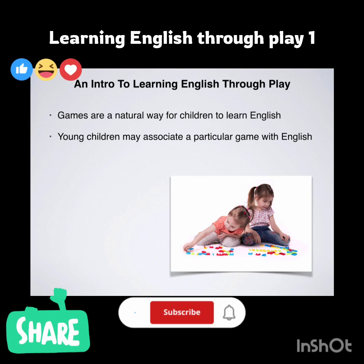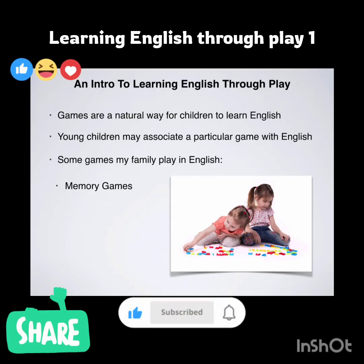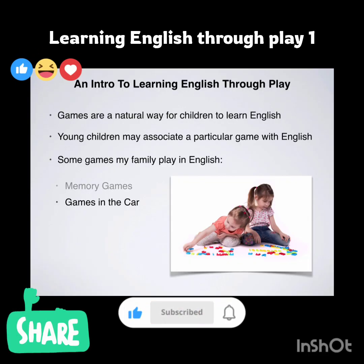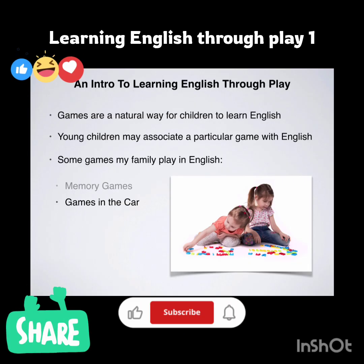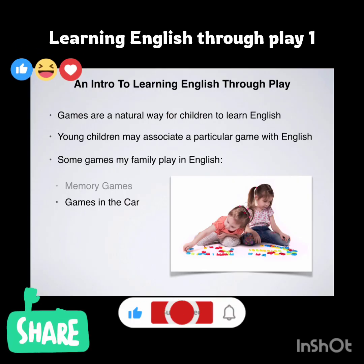In this section, we shall focus on some of the games that my family have accepted to be games that we only play in English, and I shall present them in the age order that we first introduced the games to our own children. Of course, this is not to say that these games are only popular in English-speaking countries, but rather that they have been naturally accepted as games that my family play in English.